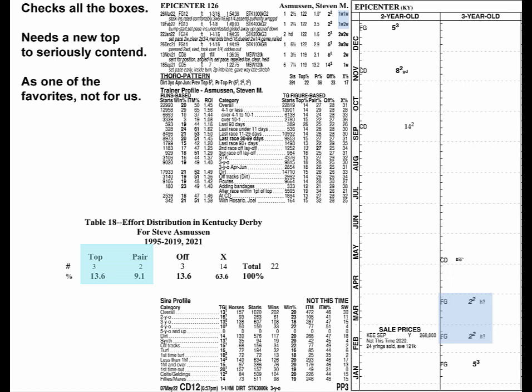And though Steve Asmussen has been great at a lot of things, getting horses to run well in the Derby has not been one of them. As one of the favorites, this one is not for us.